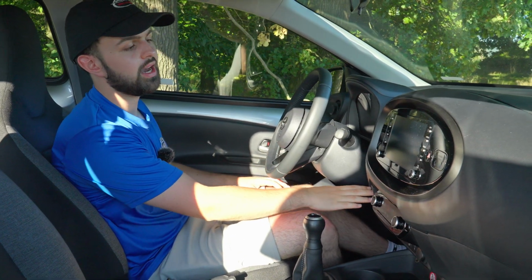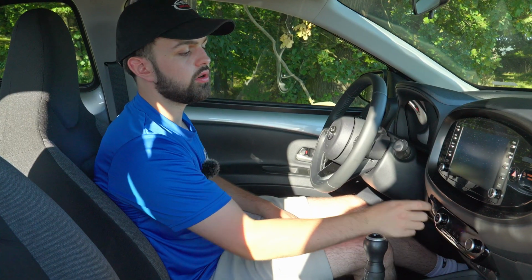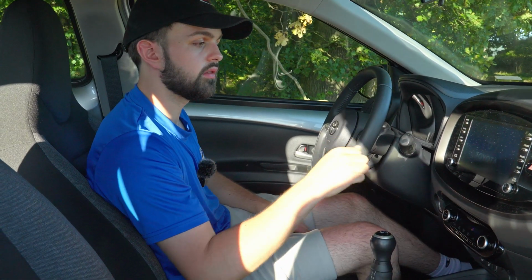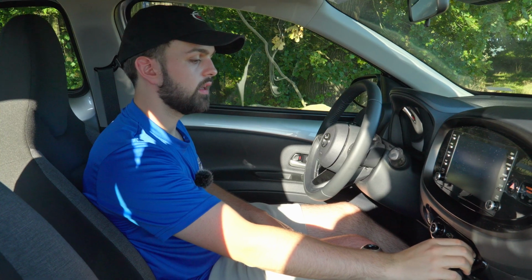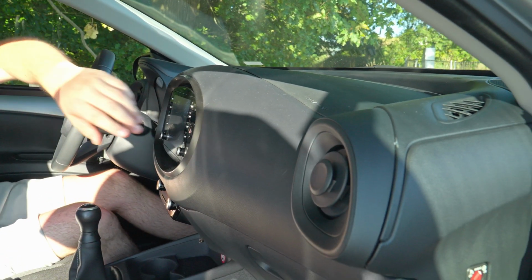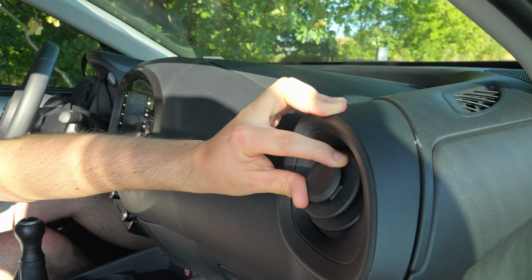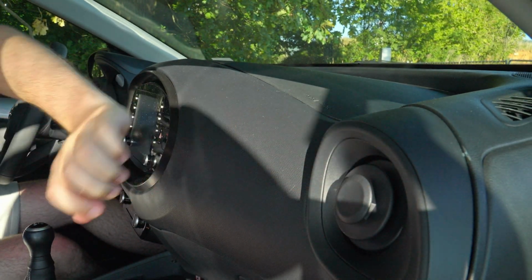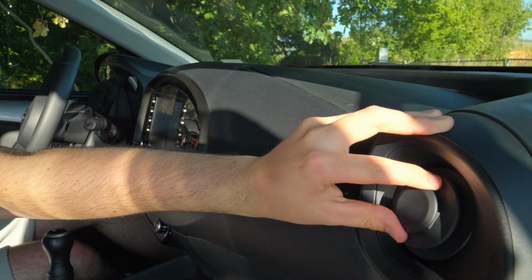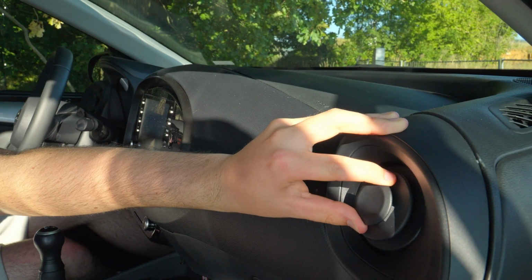So let's actually start up the car and you can listen to this. And then if you turn up the climate control, wait for it to start, because it does take a little bit until the infotainment system is actually started. And you can hear, if you turn this all the way up, it has a cool sound to it. You can play some music on it basically.